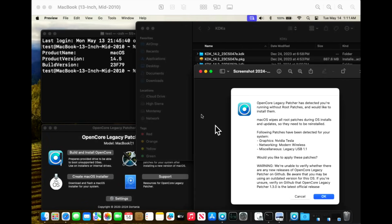And last but not least, our 13-inch polycarbonate white MacBook 2010. This is the oldest machine we have in the testing fleet, and it is still running very well today. Again, it's not as speedy as some of the newer machines, but it does get the job done, and it's not lagging. Very impressive for a 14-year-old machine running the latest version of macOS, Sonoma. We have here a NVIDIA Tesla, our modern wireless, and our legacy USB 1.1.